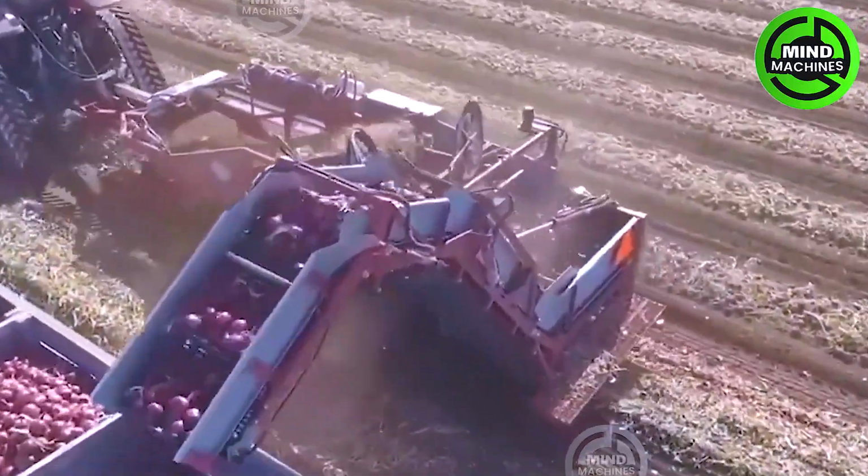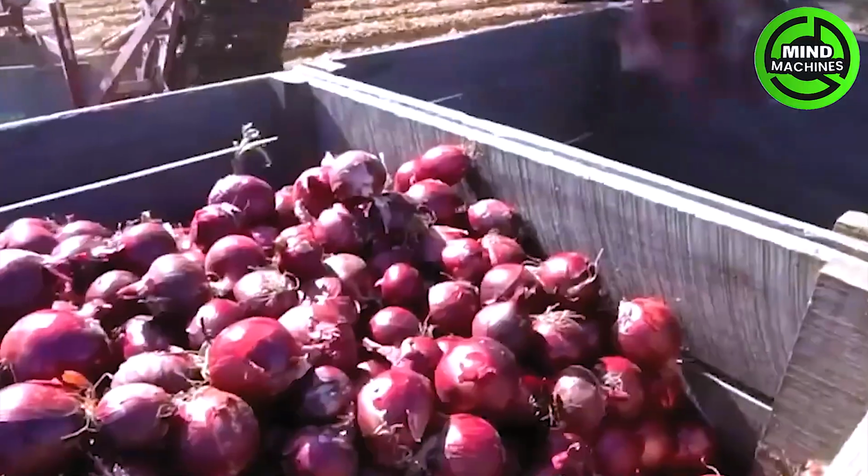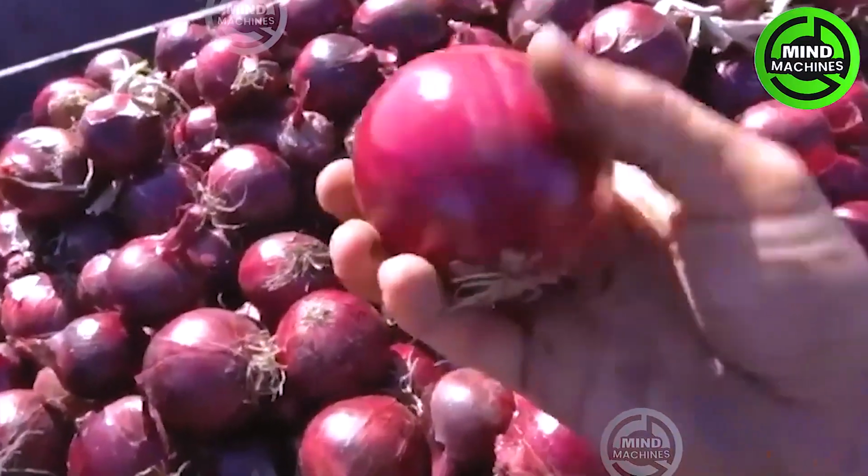After being picked from the ground, onions are loaded into a truck's bin equipped with rolling bars that move in a circular direction. These rolling bars remove the tied leaves, resulting in clean, perfect onions.